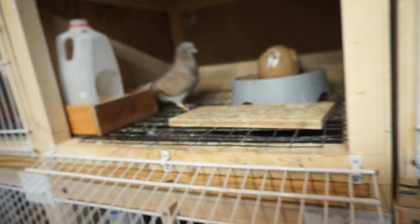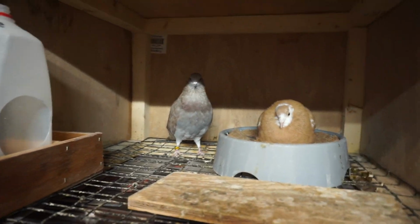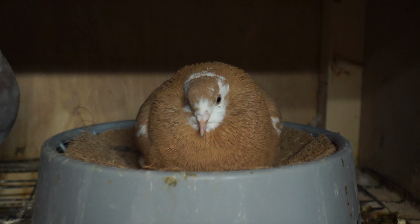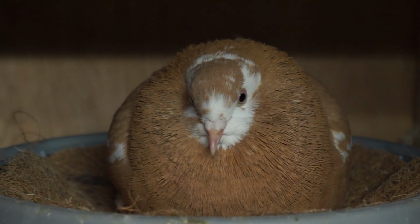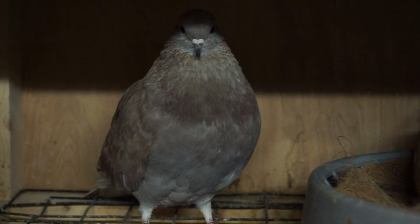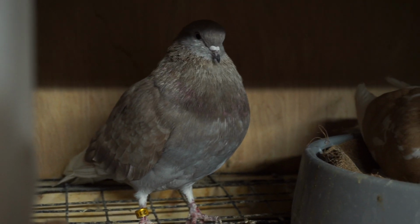And I've got two more South African cocks that I didn't have hens for, so I'm trying them out on my own hens here. This yellow hen is mine. These guys have got 2 eggs. So she's a beautiful hen. She gives me good rollers, so hopefully this guy gives me good ones too.